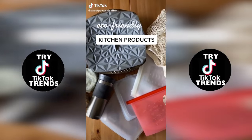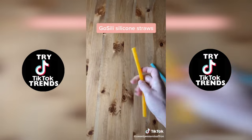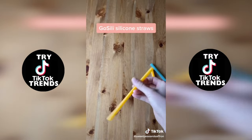Let's talk about eco-friendly kitchen products. Everybody talks about stainless steel straws, but silicone straws are so much safer. You won't chip a tooth and you can give them to your kids.